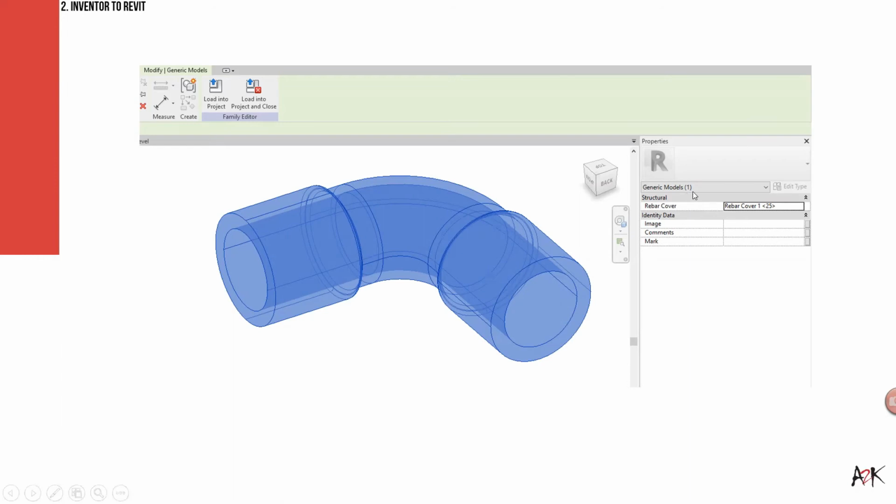It's come in as a generic model. It can't be exploded as a DWG. And you can see it doesn't really have much parameter data through there either. So our parameters are quite slim through here.